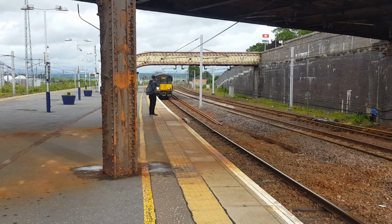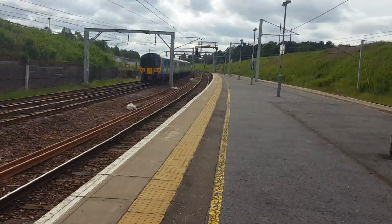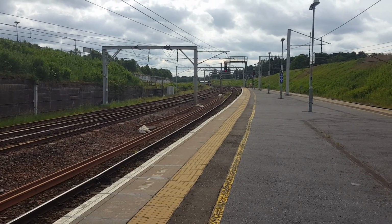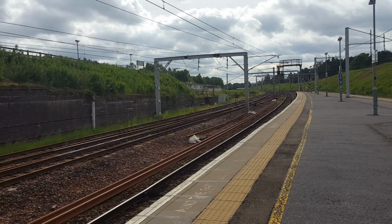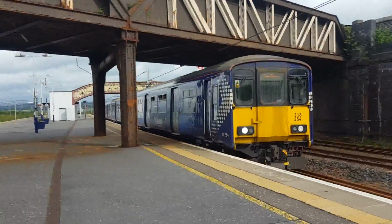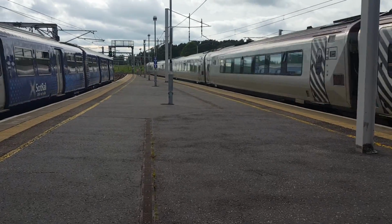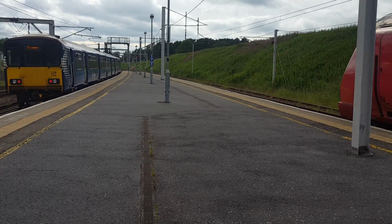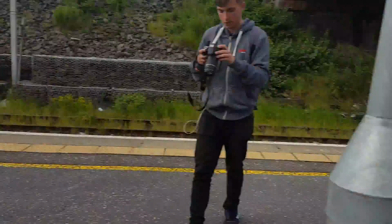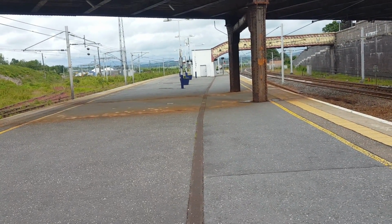Okay, overtaking 318254 is a 350, 408, off to Glasgow Central from Manchester Airport. So there's 318254 off to Yoker Depot, and there's 221107 off to Birmingham New Street from Glasgow Central.